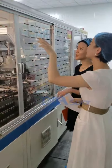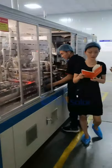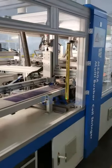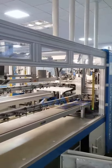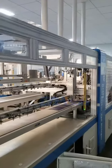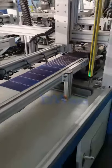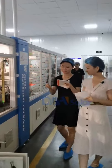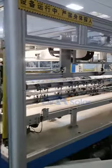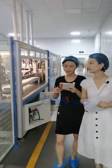Because we have a total of five machines, it's around 18,000 solar cells per hour. If one solar panel needs 120 cells, it has a range of 120 to 150 pieces, because we have bigger sizes and also smaller sizes. So UPH is 3,600 per hour per machine, and you can make 30 panels per machine. You have five machines, so you can make 150 panels per hour for the five machines. That's the capacity.